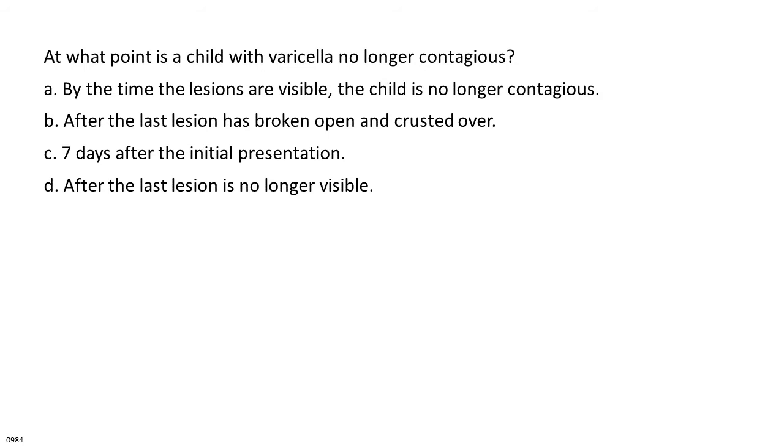At what point is a child with varicella no longer contagious? A. By the time the lesions are visible, the child is no longer contagious. B. After the last lesion has broken open and crusted over. C. 7 days after the initial presentation. D. After the last lesion is no longer visible.